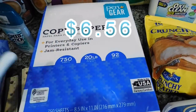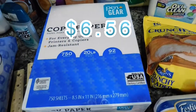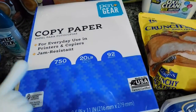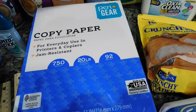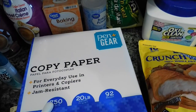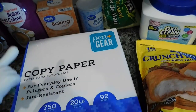I got some printer paper. This is 750 sheets. We print a lot because I use the free Good and the Beautiful reading and math. So you have to print it out yourself. So I go through a lot of paper. Plus I print out other homeschool stuff too, and my kids draw on it and things like that. So I need some more. HEB does not always sell printer paper, and when they do, it's way, way expensive. So I typically have to get that at Walmart.